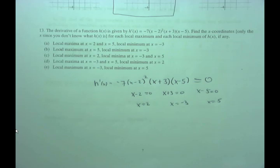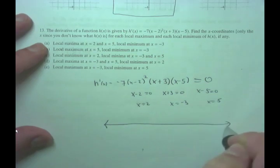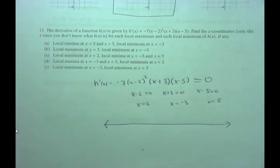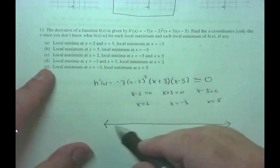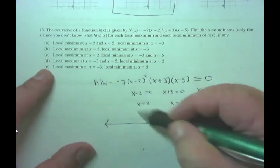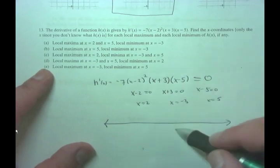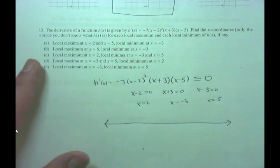What did they give you? You don't have to take a derivative. If they gave you the derivative, all you had to do was set it equal to 0 and solve. But we got to figure out who's max, who's min, which means I've got to do a number line. Finding these intervals of increase and decrease tell me who's max, who's min. Because if I increase, I go up, and then I go back down again, that means I'm on top, maximum. If I go down, decreasing, and I go back up again, that means it's a minimum.